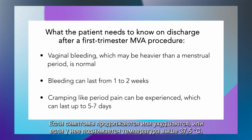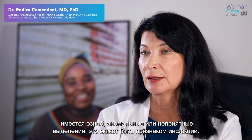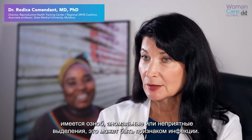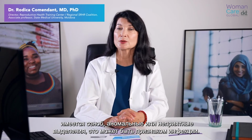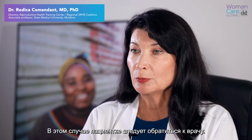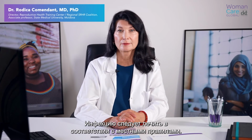During the following days, if fever, chills, pelvic pain with bleeding or spotting, or abnormal vaginal discharge persists or gets worse, these may be signs of infection. She should visit her provider. Infection should be treated according to the local guidelines.